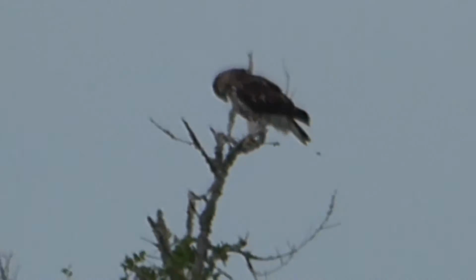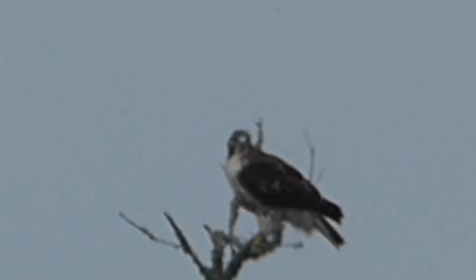You don't usually see them. Could be a harrier? No, I haven't seen the tail. He's pink yet. Yeah, the three parts. Yes. They can call in.